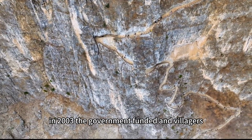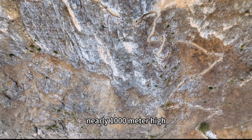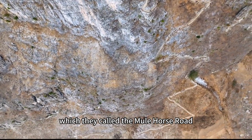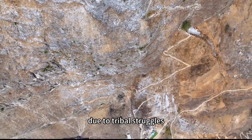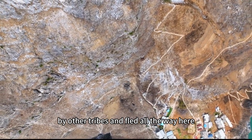In 2003, the government funded and villagers worked hard to carve a 3-kilometer, nearly 1,000-meter high, tens of centimeters wide road on the cliff, which they called the Mule Horse Road. According to historical records, hundreds of years ago, due to tribal struggles, their ancestors were hunted down by other tribes and fled all the way here.